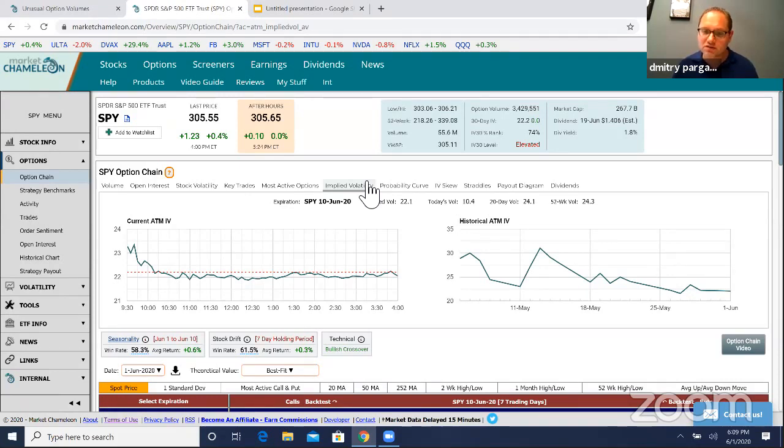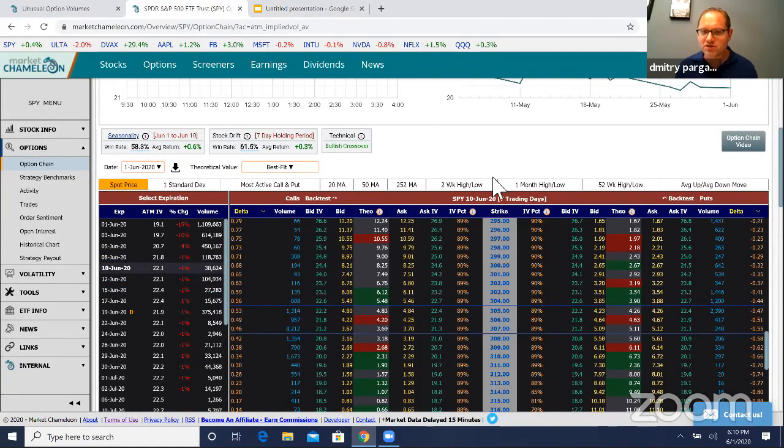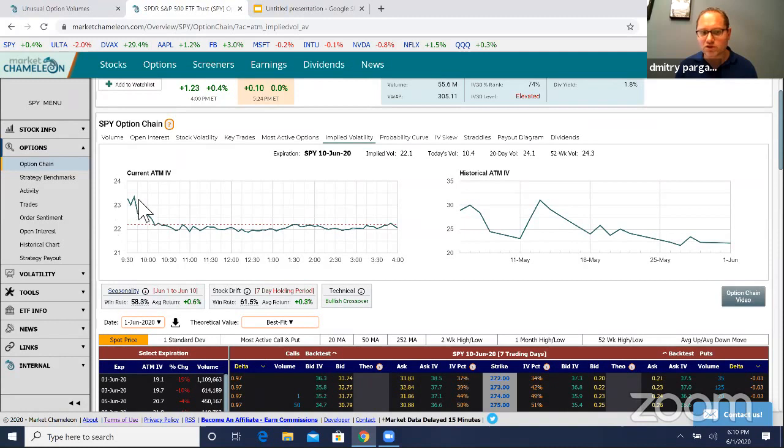So here I'm on the June 10th options chain, options expiration, and this gives you over here the implied volatility. What did the at the money implied volatility do today in this expiration, and what did it do historically over time. So this gives you an idea in this expiration what the at the money implied volatility did. So here we see today it's 22.01. That's compared to today's realized volatility of the stock, 10.4, the 20-day volatility in the stock, 24.1, and the 52-week, 24.3. So based on the 20-day and 52-week, it looks like it's relatively in line.